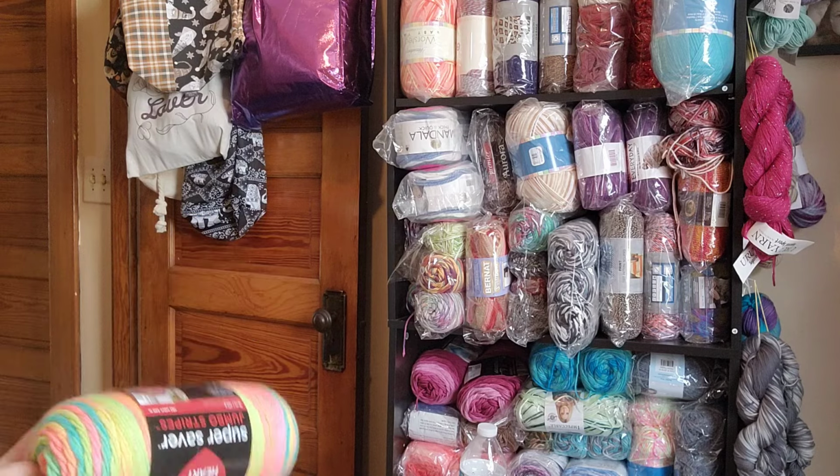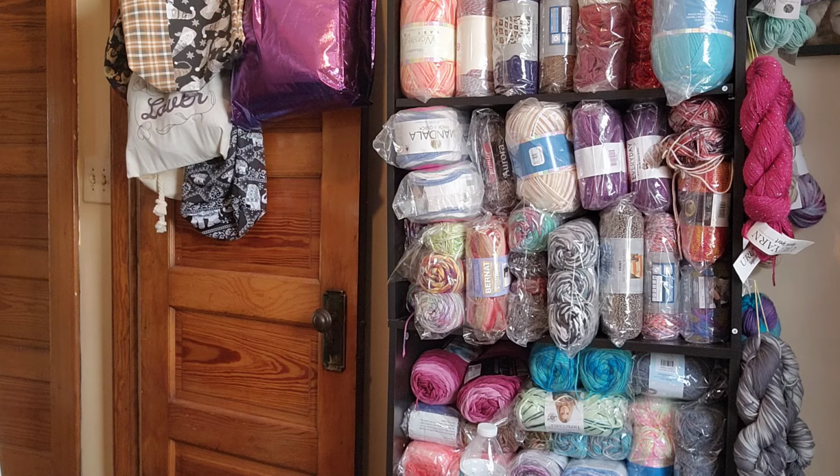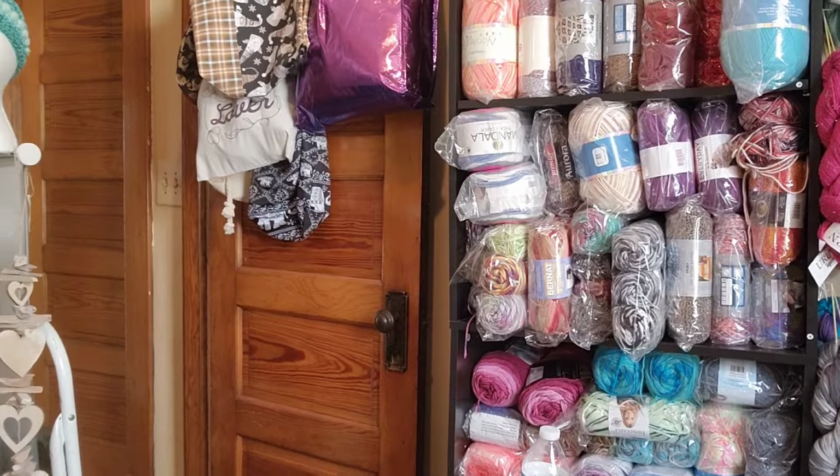So I'm going to take out the big Hirschners and put in these marled and variegateds that I purchased the other day. I think I'm going to see if I can get them on that shelf if I take the big Hirschners out. And these need a bag.